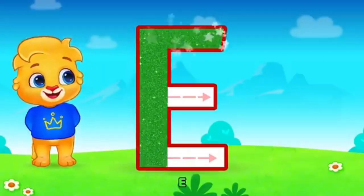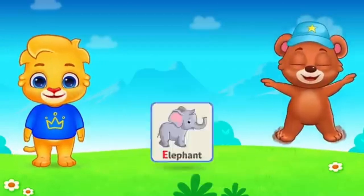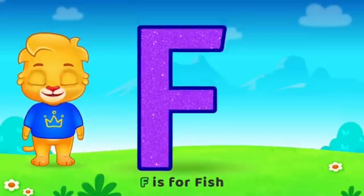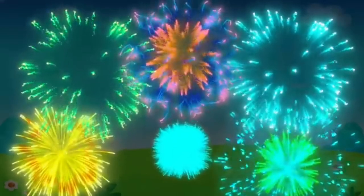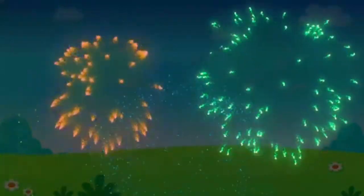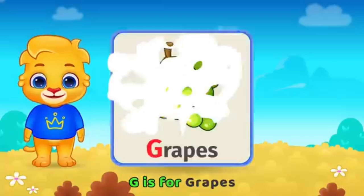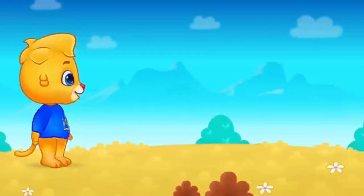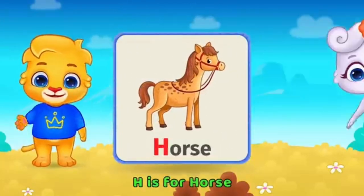E. E is for elephant. F. F is for fish. G is for grapes. Woohoo! H. H is for horse. Great job!